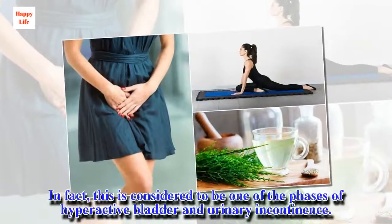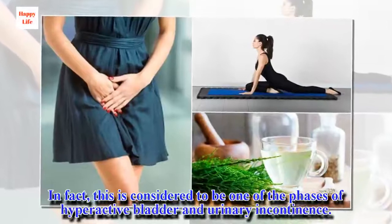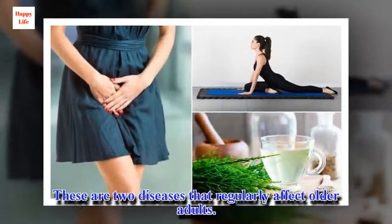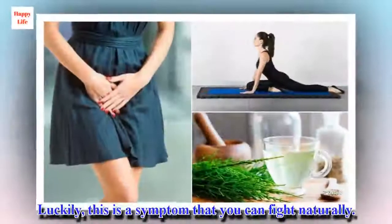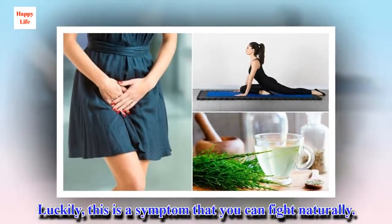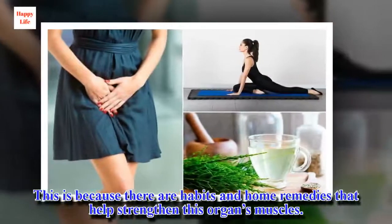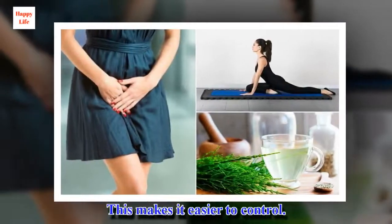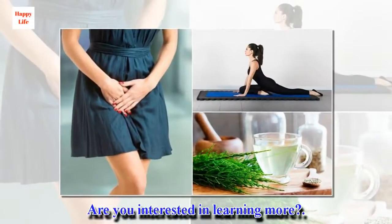In fact, this is considered to be one of the phases of hyperactive bladder and urinary incontinence. These are two diseases that regularly affect older adults. Luckily, this is a symptom that you can fight naturally. This is because there are habits and home remedies that help strengthen this organ's muscles. This makes it easier to control. Are you interested in learning more?